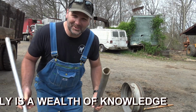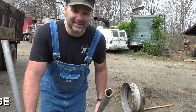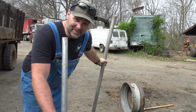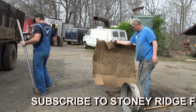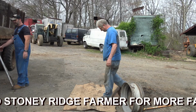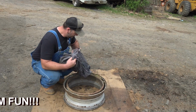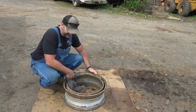Awesome. We're gathering up the tools of the trade to swap a tire out. So we're gonna pull this rim off, we're gonna leave the tire on the rim, and put a new tire, or a newer tire, on another rim and remount it. Here you go. All right. Make yourself useful. Yep, I'm doing it.